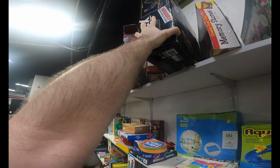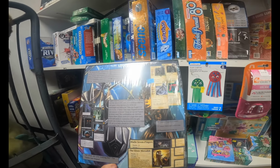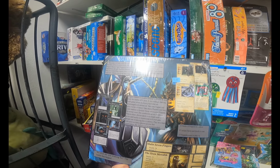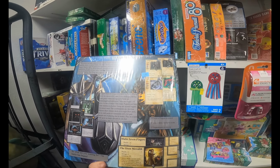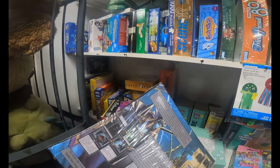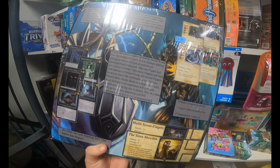But this thing right here, I think it's Puppet Masters. It's this weird card game. It's like, what the hell is that? It's so interesting. I kind of wish I picked it up, but what am I gonna do with it? It's just gonna take up space. No one's gonna play with it. It's interesting though. It's super unique.